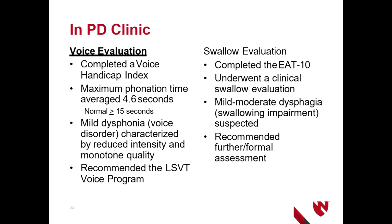We also do what's called a maximum phonation time. Mr. C averaged 4.6 seconds, so that's just holding out his voice as long as he can. A normal person can hold it for 15 seconds. So he was judged to have a mild dysphonia, or that's just the big fancy term for a voice disorder, characterized by reduced intensity and monotone quality. That's typically what I see in people with Parkinson's disease, is really soft voices and not a lot of pitch variation. You become very monotone.